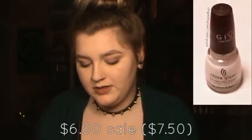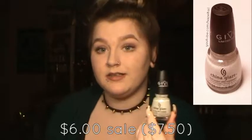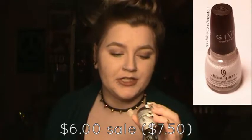That's all the makeup I got, but I did pick up, I think, like 3 nail polishes. This one I looked at and I fell in love with. It is a China Glaze nail polish. It's got lots of tiny white glitters in it, and they're not holographic or anything. They're actually white. And this is from the Giver collection, and this is called The Outer Edge.